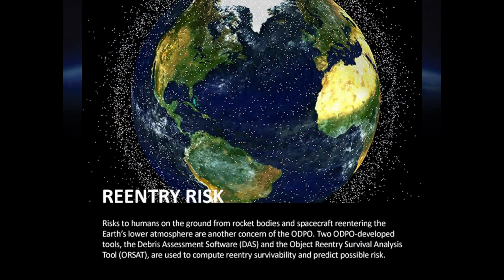So for those of us old enough, we may remember Skylab. And when it came back down, pieces of it landed on what country? Australia. So in any case, that's not where you want things to land. And I'll talk about that here in a second as well. So they take a look at the re-entry risk as well.